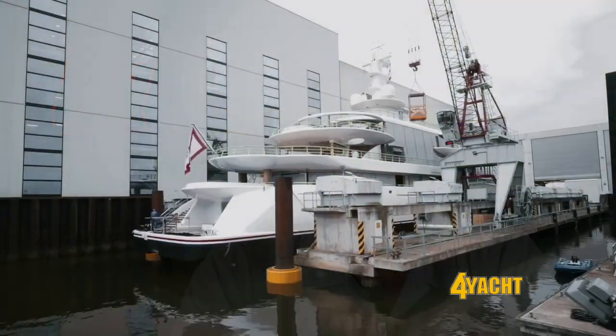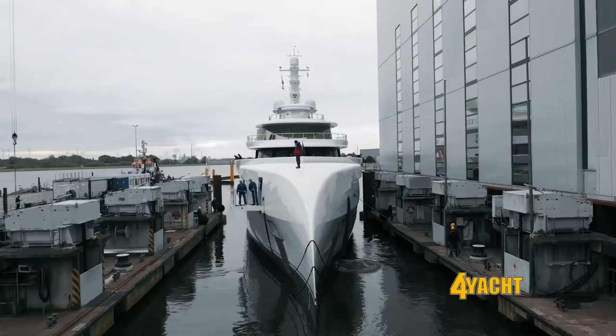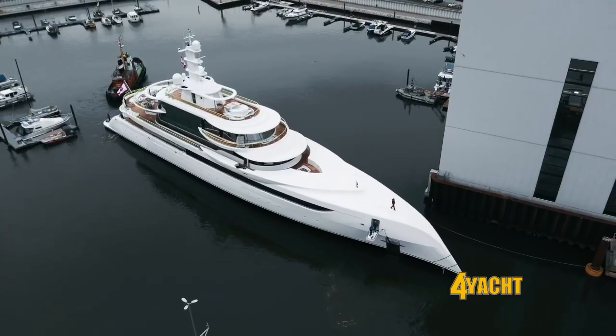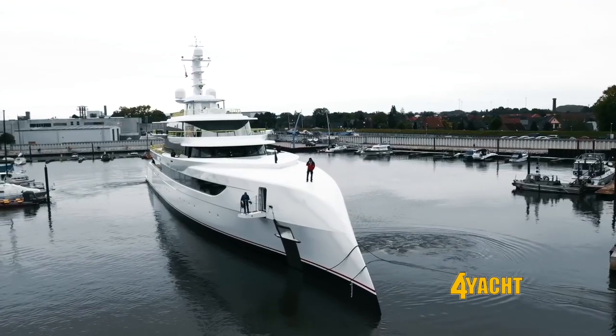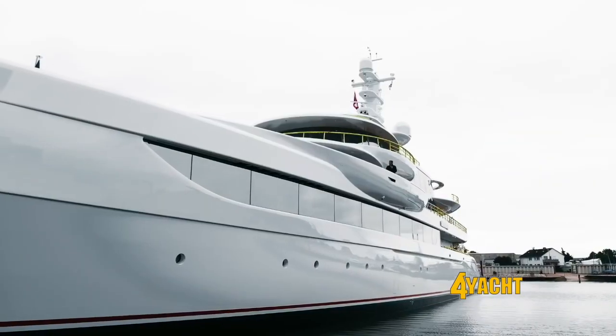German manufacturer Abeking & Rasmussen has launched its latest superyacht, an 80-meter superyacht named Excellence. Sea trials are underway in the Weser River and North Sea prior to final outfitting and delivery this summer. Winch Design is responsible for the iconic and futuristic interior and exterior, and according to the studio, the owner's brief called for a yacht with a seamless feeling of openness and connections to the sea.